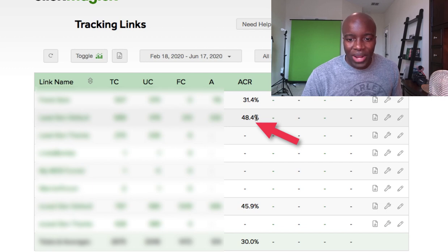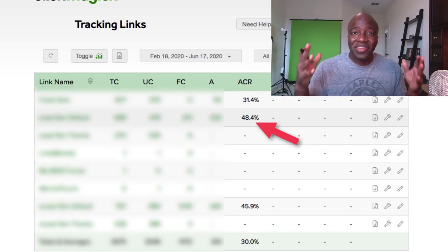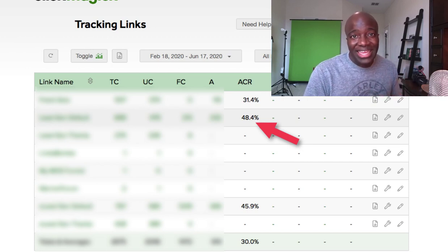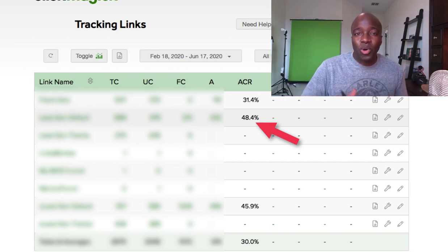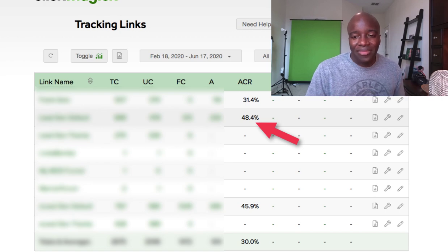You can actually see right here the actual page that I'm using to make these Clickbank sales. You just saw that within a couple of days I generated over $1,200. The squeeze page is converting at 48%, so almost 50% of the traffic that's coming to this squeeze page is opting in. That's so important and very key in your marketing. The more people that you can get into your front door, the more people you're going to be able to sell to down the line.